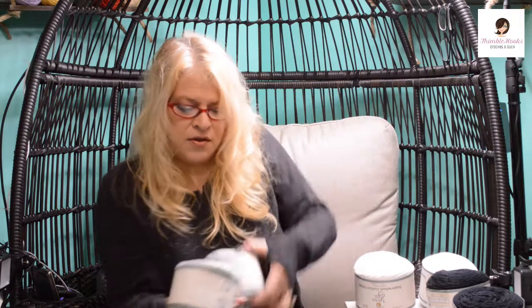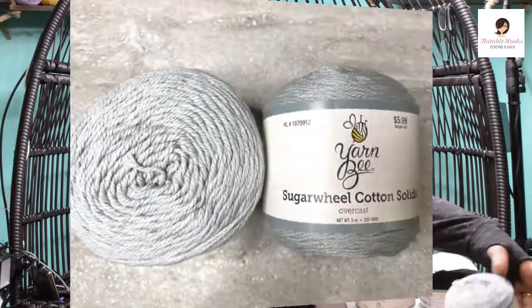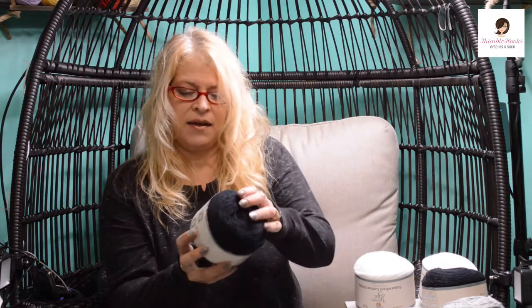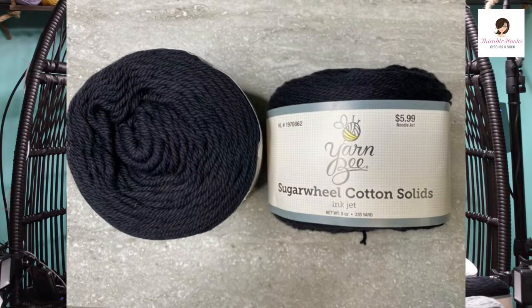So there's my purples. There's the gray. This one is called Overcast. I figured that's a perfect name for gray, Overcast. And they even get fancy with the black. It's called Inkjet, two of those. And white isn't just white either, it's called Snowcapped.